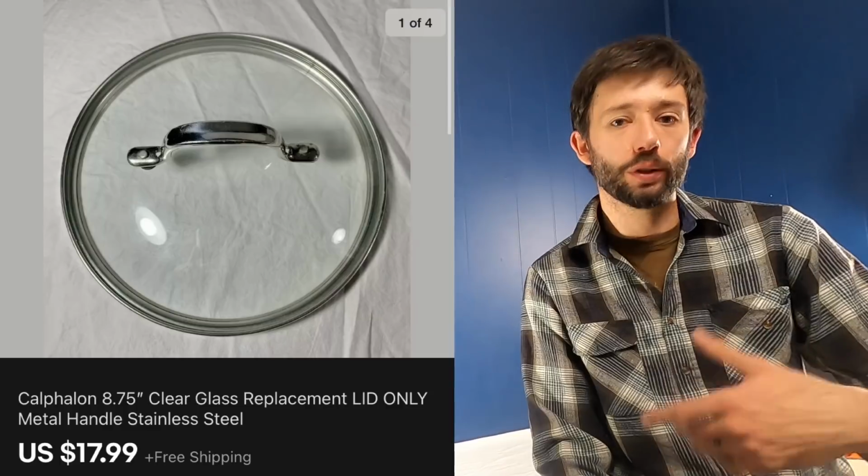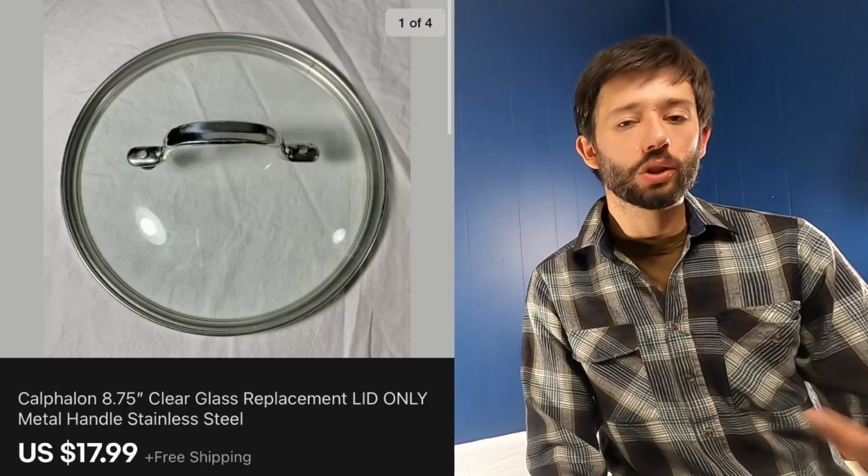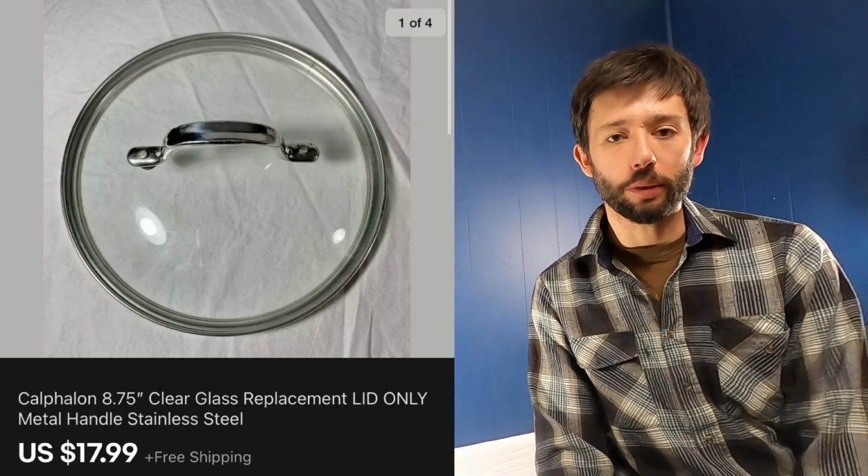Next, a lid sold for Calphalon. This is just a small lid. We picked it up for $1. It actually sold and was returned. They paid for the return shipping. We paid for the forward shipping. So we're basically just breaking even with this one. We're not making any money because it was sold twice. But regardless, it sold for $18. It cost us $9 to ship it.